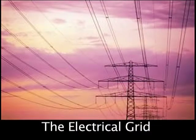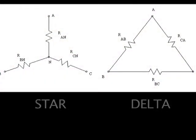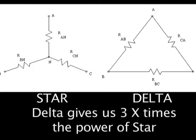What I have discovered on my journey as an electrician is that although all electricity is generated by using the star pattern, its power can be greatly increased by a multiple of 3, just by reconfiguring its pattern. If the electrical circuit is changed from the star position to the delta position, then 3 times the power is available for use.